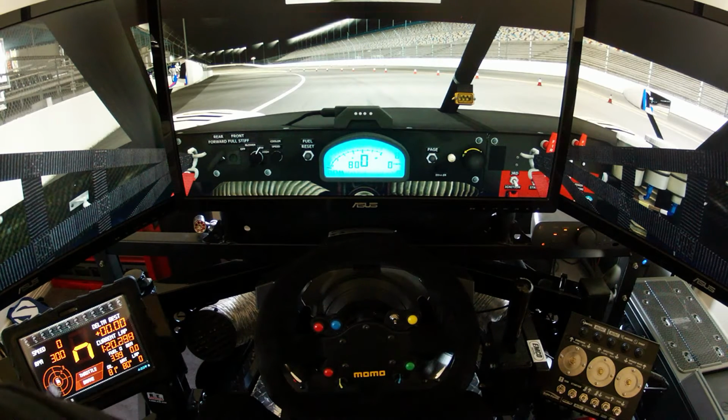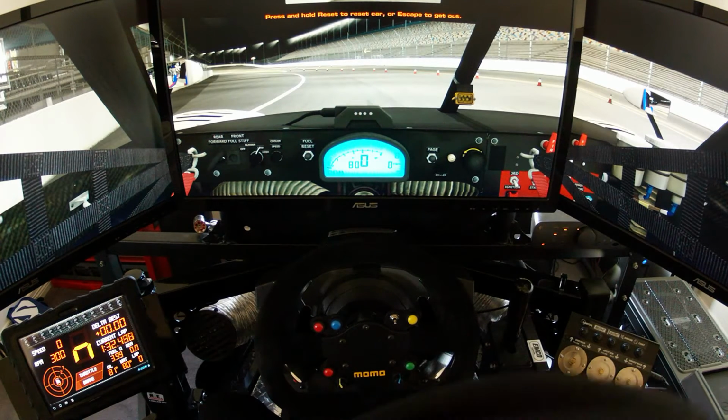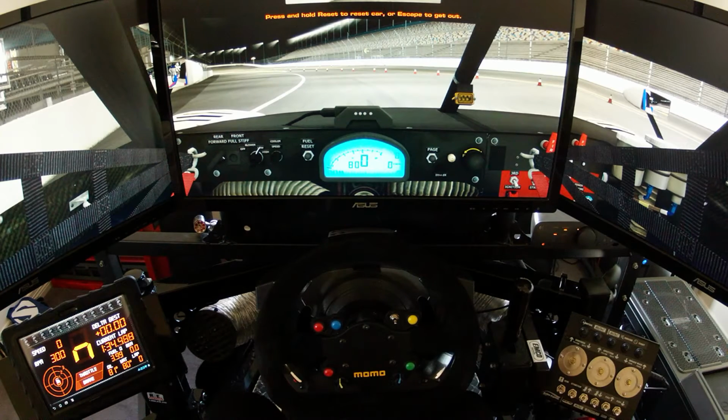So here's a little G-force meter that's pretty nifty, and so you can kind of see the G loads of the car and the driver. Once again, I'm not going to have the simulator on just because it's too loud, and I'll kind of talk through it. So hope you enjoy it.